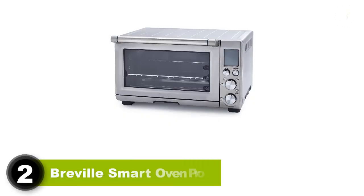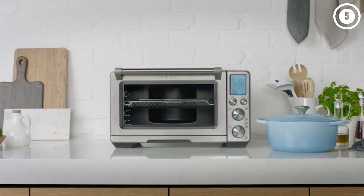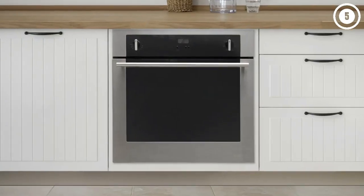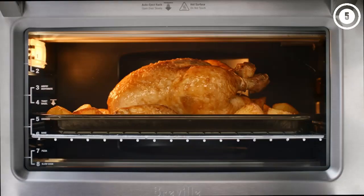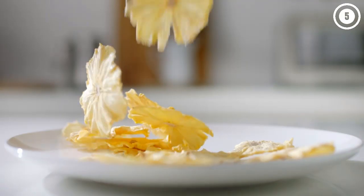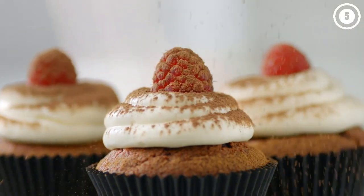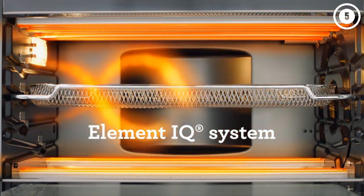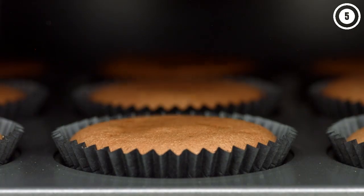Number 2. Breville Smart Oven Pro. Though you'll pay a hefty price for this countertop oven, it's well worth the money. The 1,800 watts of power and optional convection heating help to roast meat, toast bread, and bake in less time than traditional countertop ovens. The smart heating system provides more consistent power, so your food is also cooked to perfection each time. Altogether, this model boasts 9 different preset cooking functions, including a slow cook option that can cook food for up to 10 hours.